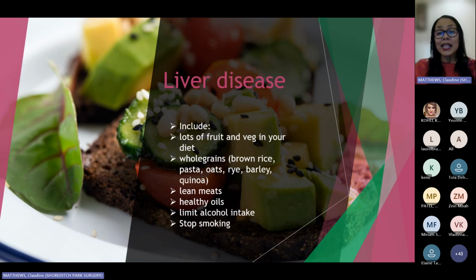Limit alcohol intake, because we know that excess alcohol can, over time, result in liver damage. So you want to reduce and limit your alcohol intake to within the safe limits of 14 units per week for males and females, and you want to stop smoking.